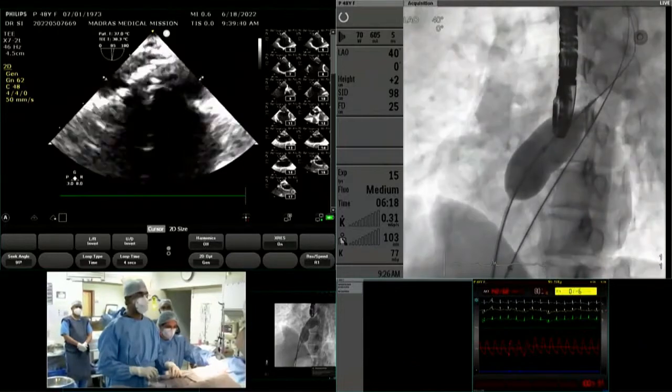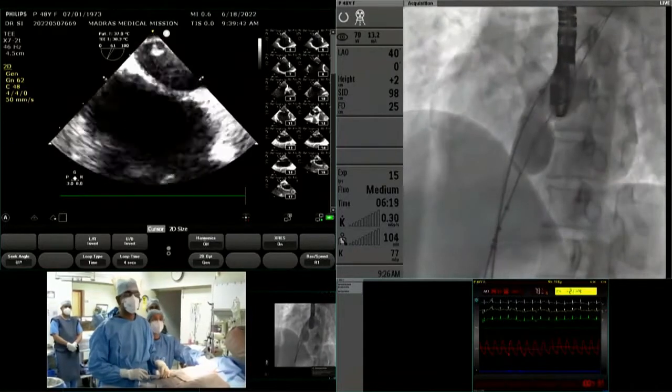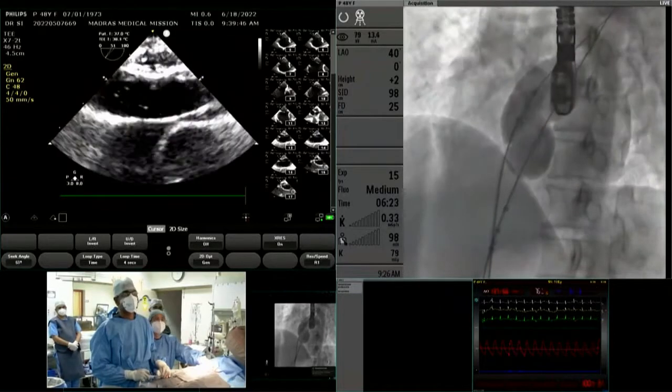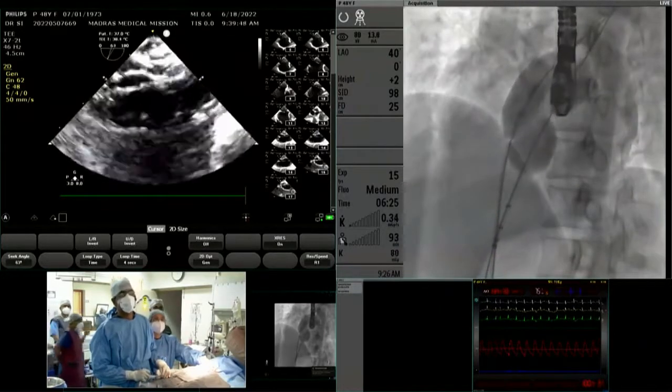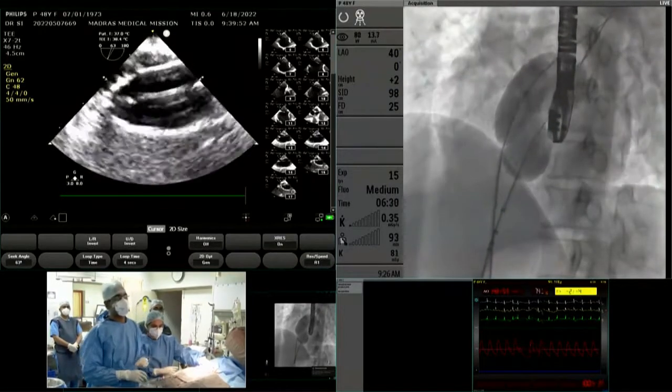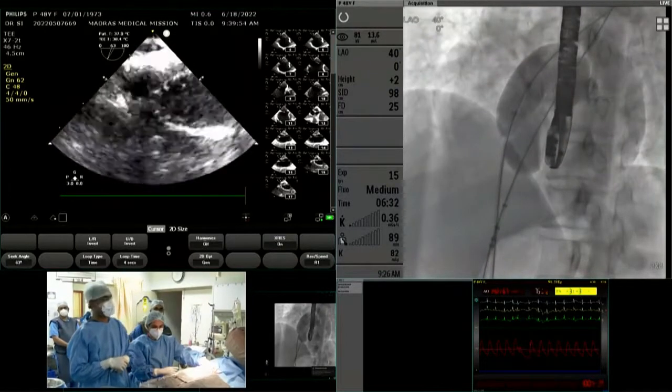Pramod, now I'm occluding both. Can you confirm that there is no third defect? Yes, sir. This is the third purpose of a sizing balloon. A good number of the patients who have multiple ASDs may have a third ASD which will be invisible in the first echocardiographic assessment.